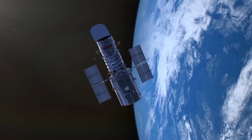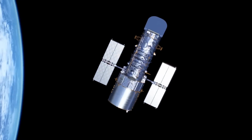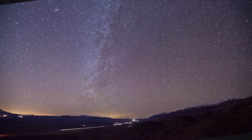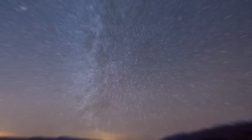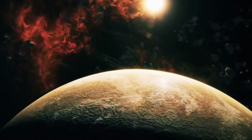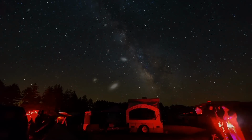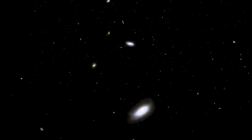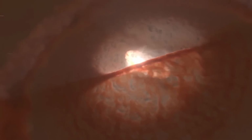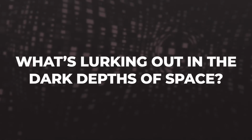Since we first launched a camera into space back in the 1940s, humanity's been able to get a closer look than ever at what exists out there far, far away from planet Earth. Seeing what lies in the dark expanse of space can be equal parts breathtaking and terrifying. It reveals our place as just a tiny part of a vast universe filled with beautiful galaxies, astonishing nebulas, and mysteries waiting to be solved. What's lurking out in the dark depths of space?